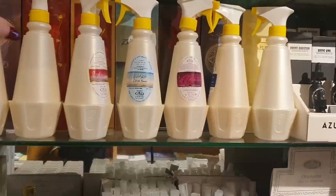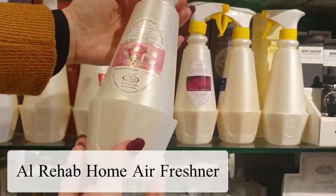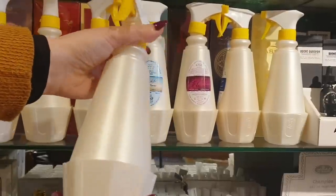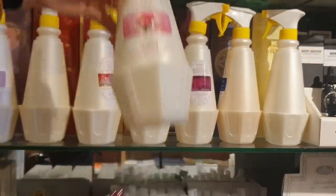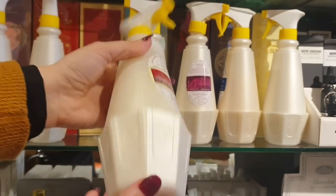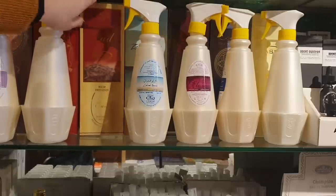So check these out, guys. I have never seen these before, so I'm very curious. So they look like this, and I'm not sure. Yeah, it's a room freshener. So they're pretty big, and they smell really, really good. I think the brand is Al Rehab. Let's see the price. Okay, so they cost $20 a bottle. And they've got the old one in there. Room freshener.